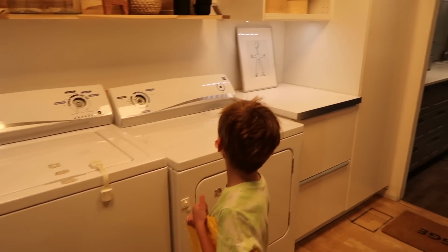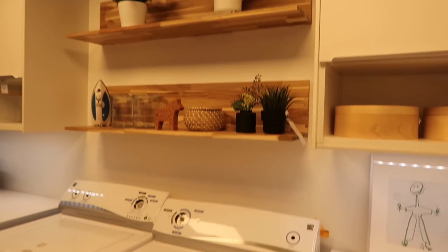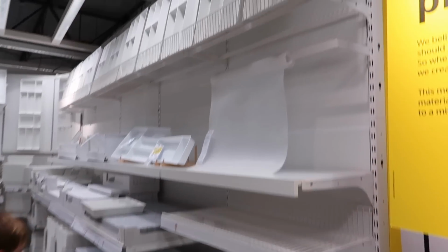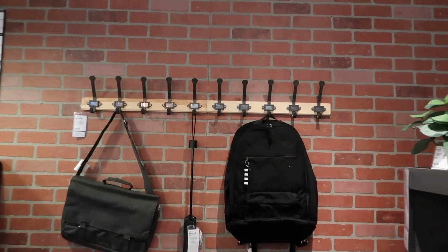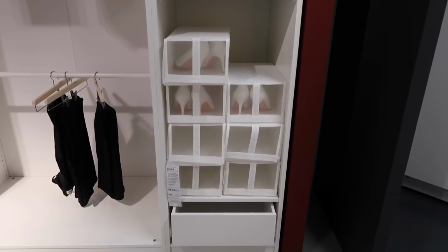Because they have the rooms set up. Here's a laundry room, and it just gave me such a good idea of what I could do in the future with our laundry room in the garage. And then they have the best drawer organizers because they go the whole length of the drawer, which is really nice. So you don't have the organizer slamming back and forth. And then these hooks are exactly what I was looking for my boys' room.